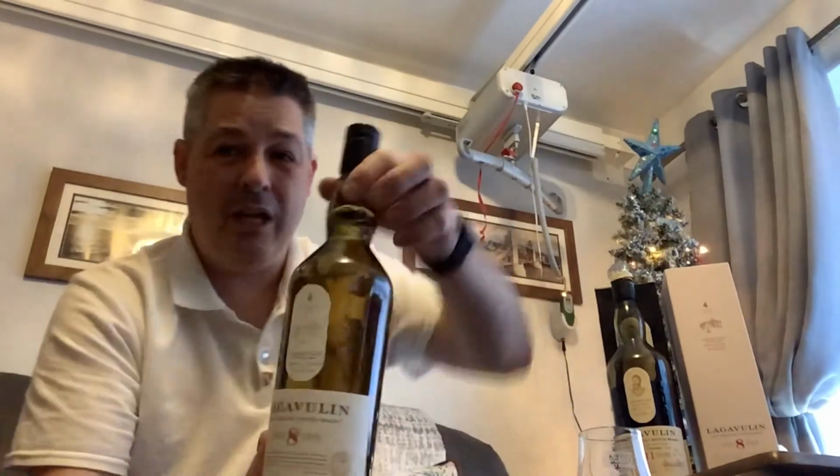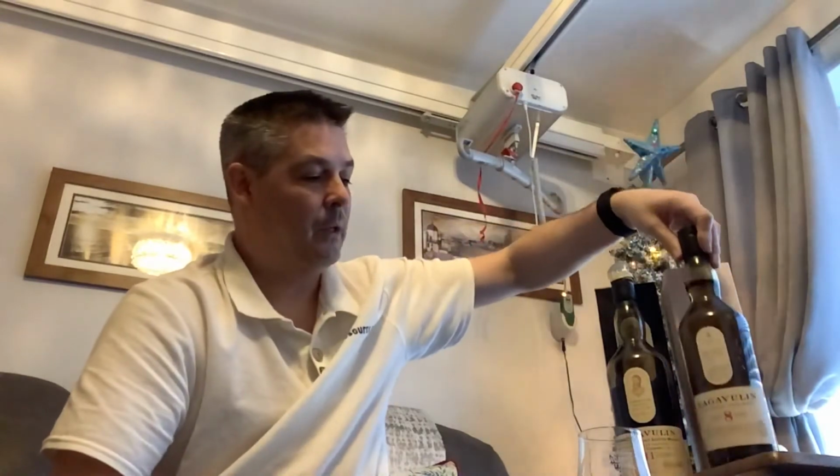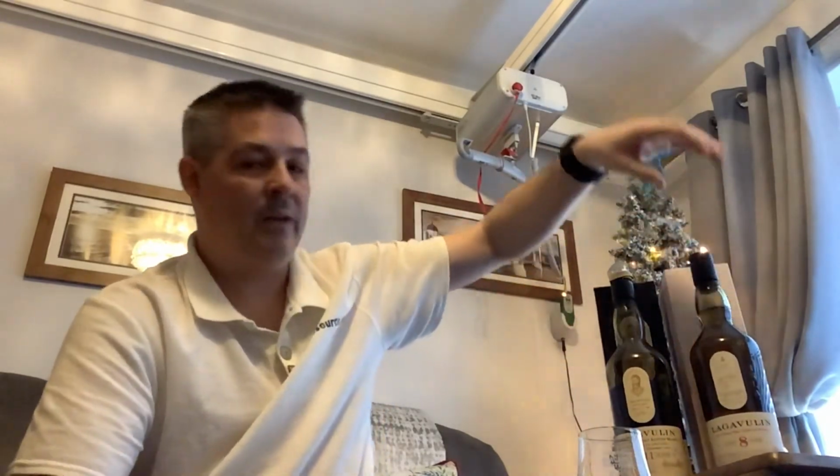So it's good to be able to do a bit of a comparison between this one and the 11 because there's a closer age range than the 16. Of course, the 8-year-old hasn't had that finishing period, but it's slightly higher ABV. Compared to the regular 16, which is a 43% ABV, there's more going on here in similarity than there is with 16. So that's going to be a true comparison, really.